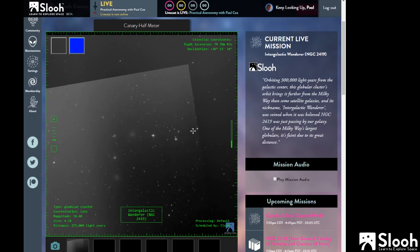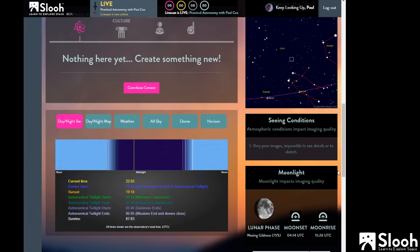Intergalactic Wanderer is actually a globular cluster that's kind of spinning around, orbiting our Milky Way galaxy. Fascinating object if you want to read up about it. So anyway, that's quite cool. I'm surprised that the winds are not still too strong. Let's take a quick look at conditions before we finish off.